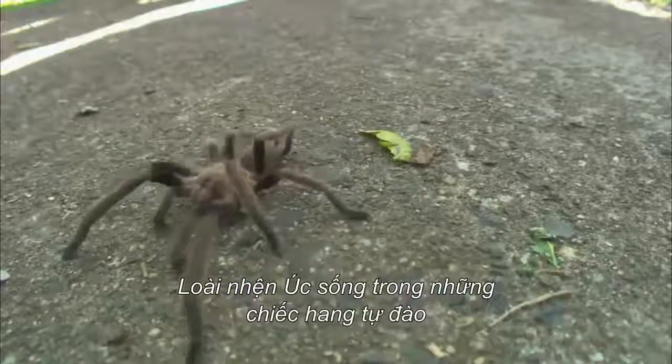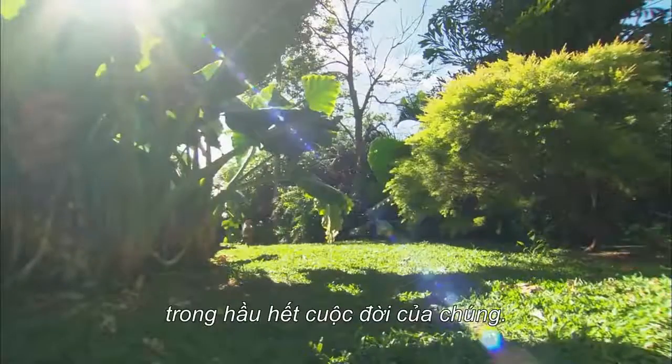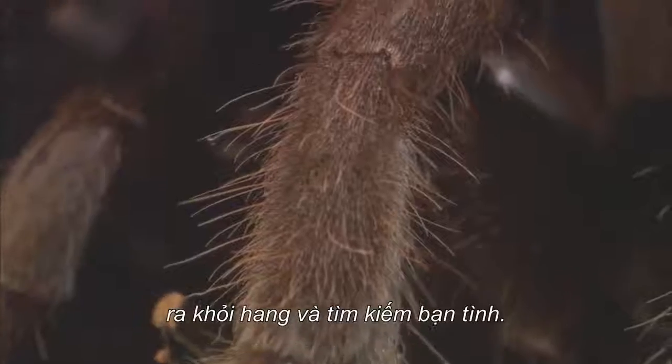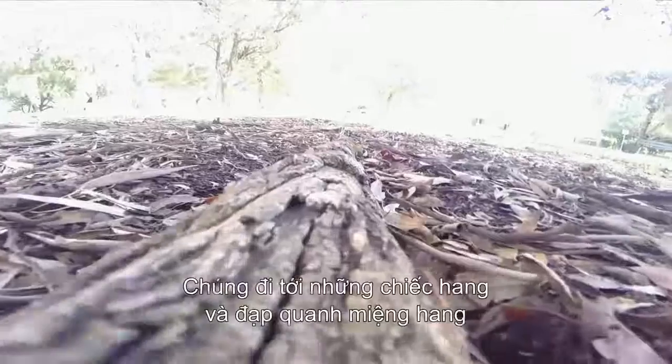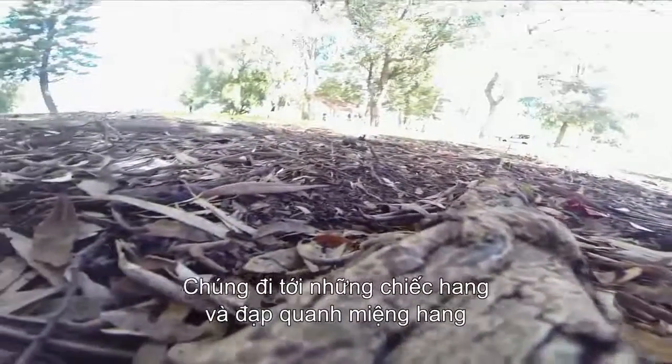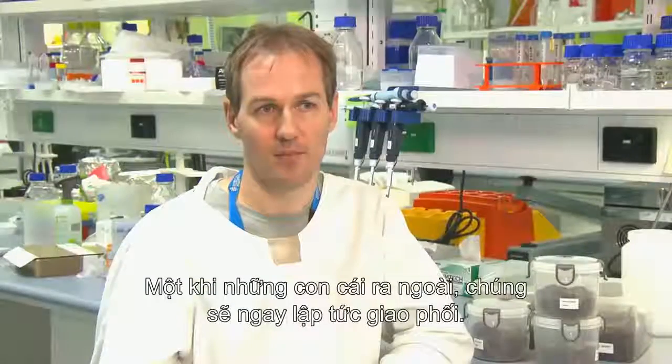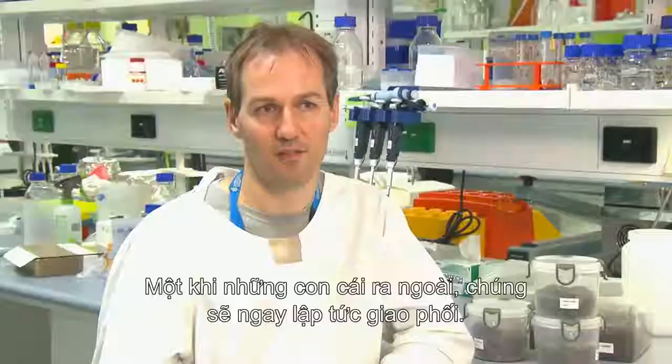The Australian tarantulas live in a burrow for most of their lives. The danger is when the male reaches maturity and comes out of its burrow looking for females. They walk up to the burrow and tap around the top to attract the female out. Once the female comes out, they actually mate front on.